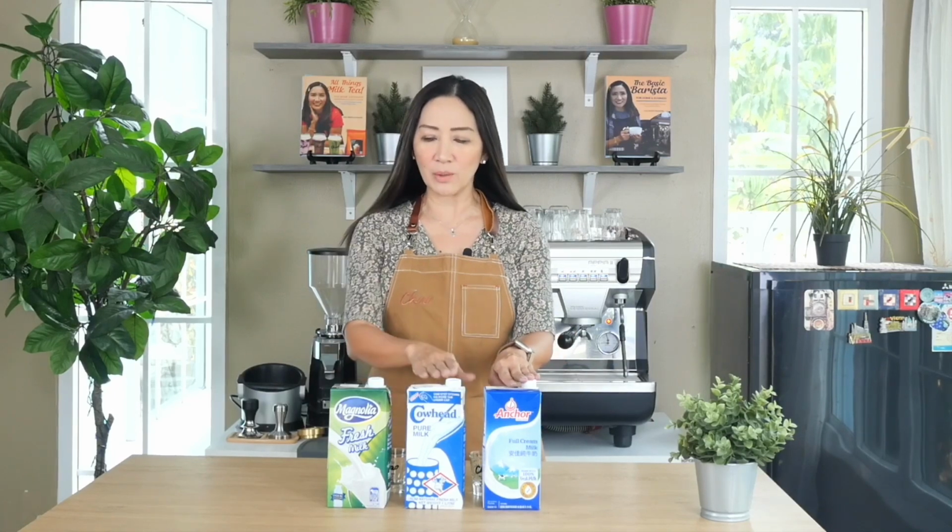Today, it is going to be a comparison among, I would say, the premium brands that are used in the Philippines. I have here Magnolia Fresh Milk, Cowhead Pure Milk, and also Anchor Fresh Milk. In terms of price, they are not very far off, with Anchor being the most expensive. Cowhead and Magnolia are very similar in price. They are over 100 pesos, but then it is the premium brand as far as the Philippines is concerned. So we're going to find out how they taste with coffee, and how they taste on their own. So stay tuned until the end of this video clip.